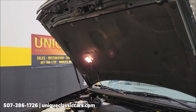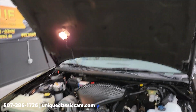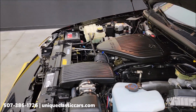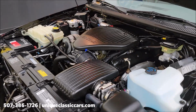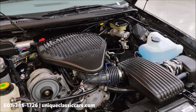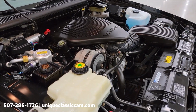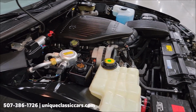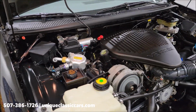Start off with that hood liner. Spotless. And now for the engine bay. Look at that. Engine bay looks like new. Sounds good. Once again, nicely equipped. AC does go cold. Still stickers on the cowl. All the labels, tags.